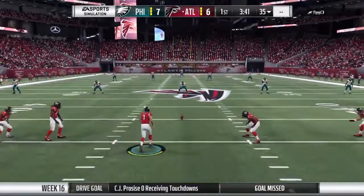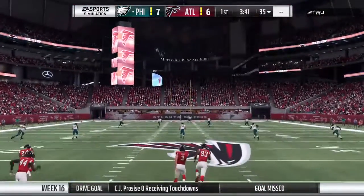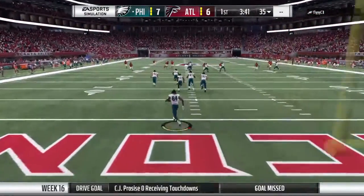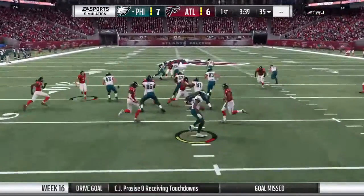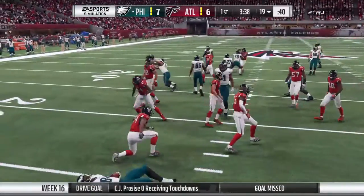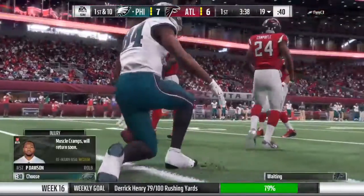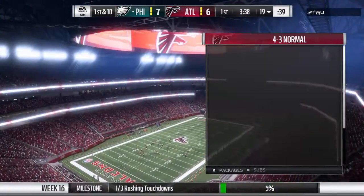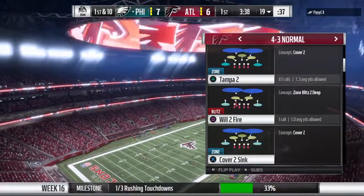Sturgis out now to kick this one off. This is taken about 7 yards deep. And he'll take it back to about the 19-yard line. The Eagles coming out as they get ready. And for them, a touchdown their last go-around. Obviously, they'll be hoping to do that again.